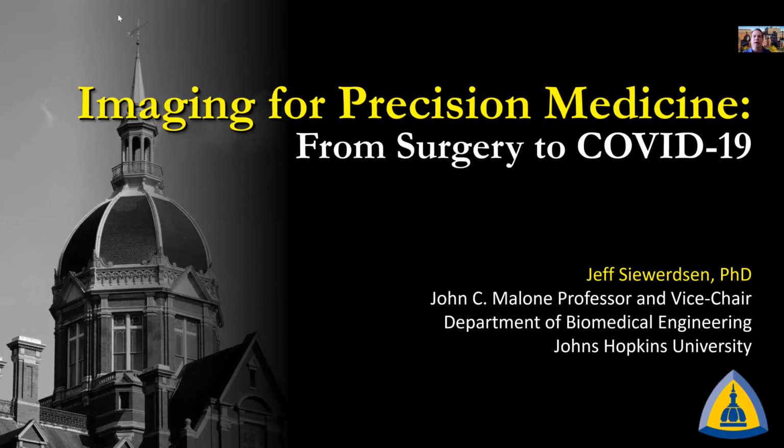And toward the end, I'll invite you to think about how imaging as a form of measurement combined with deep analytics expands that capability beyond surgery to other areas, including even COVID-19.